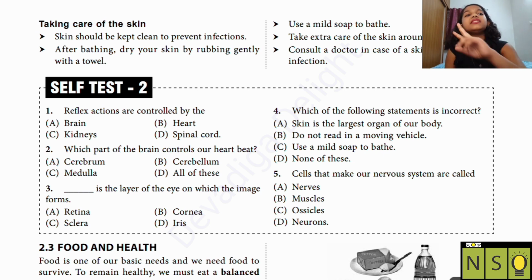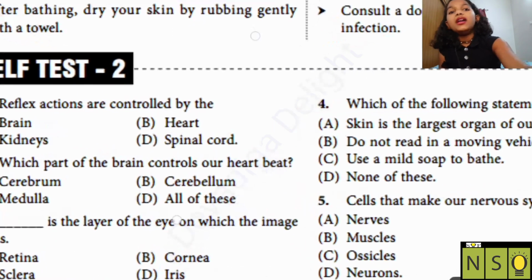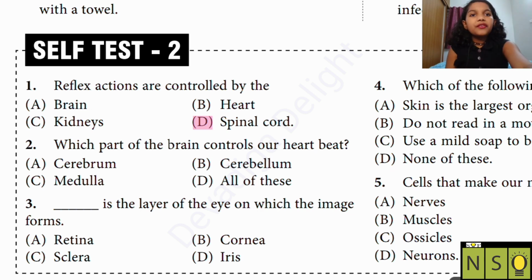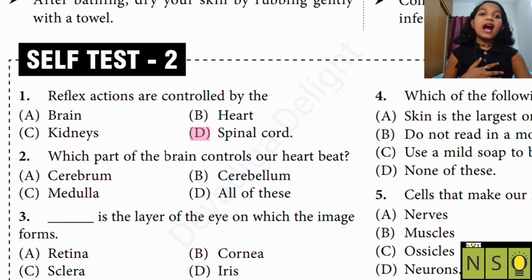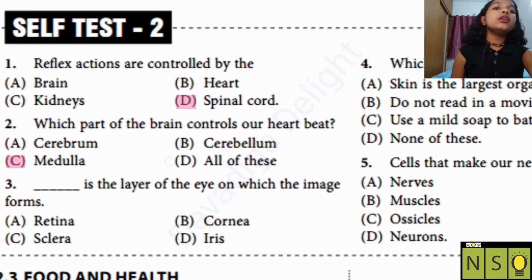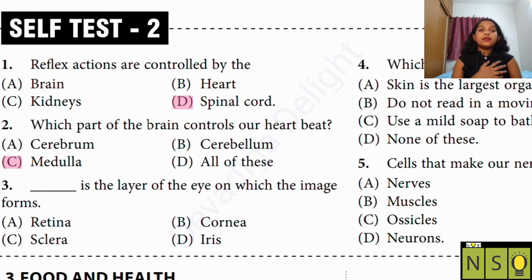So here we have self-test 2. Reflex actions are controlled by, we know reflex actions are controlled by the spinal cord as it helps us do things fast. Which part of the brain controls our heartbeat? We know A and B are wrong, C is medulla, and the medulla is the part which controls your heartbeat. So C is the right answer. And D is all of these. We know that A and B are wrong, so D cannot be the right answer. Third one, dash is the layer of the eye where the image forms. As I said, the wall is the retina. A is the right answer.